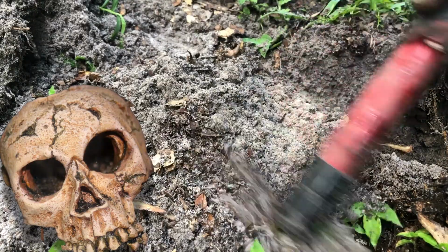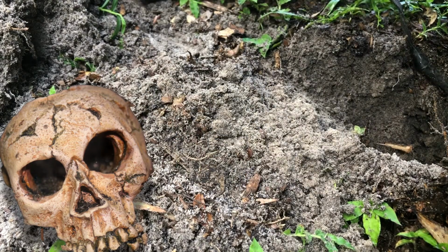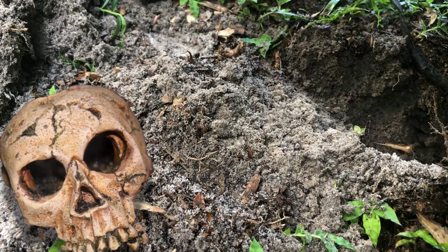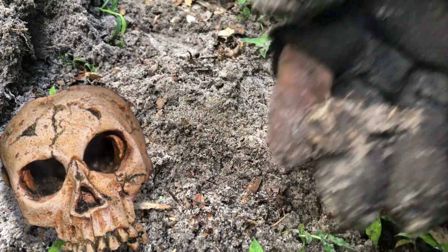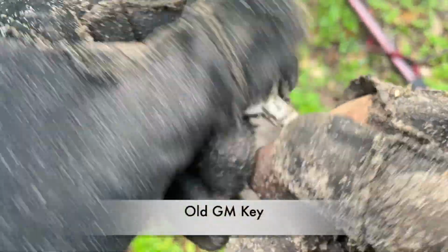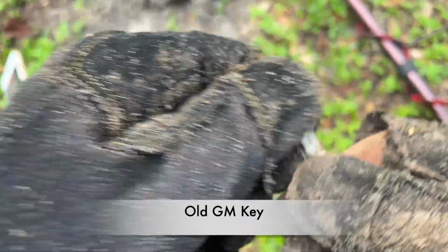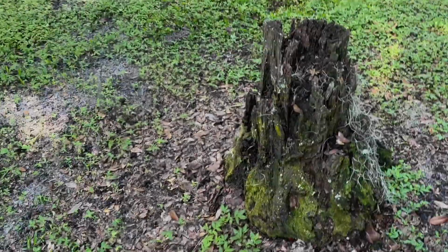All right, guys, it's out of the hole. Got a good target. Oh, I see it. It's an old key, not a skeleton key, but it looks old. It's got some neat design to it. It's got some writing, so I can pull that up on the internet. Gee, it's a car key. Just found that key.